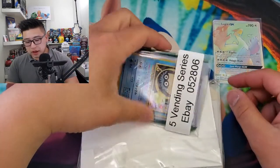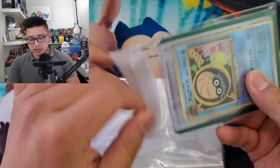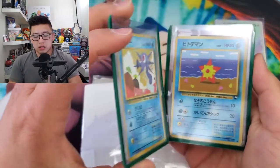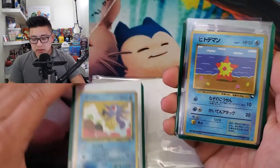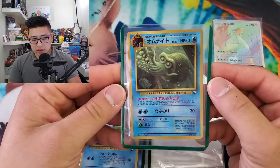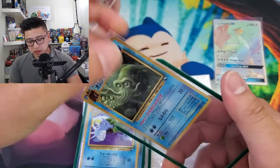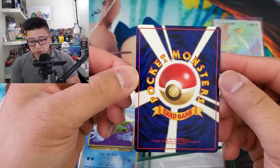So, first off, we've got the five vending series eBay. I guess that's a lot that he purchased. Okay, cool. So we got the vending machine series. We got Omastar, an Omanyte, sorry, and then Horsea, Staryu, Seadra, and another Omanyte. Okay, we're gonna take this out just to check it out a little bit here. Yeah, so I'm gonna try to make this as fast as I can. All right, pretty good condition actually.